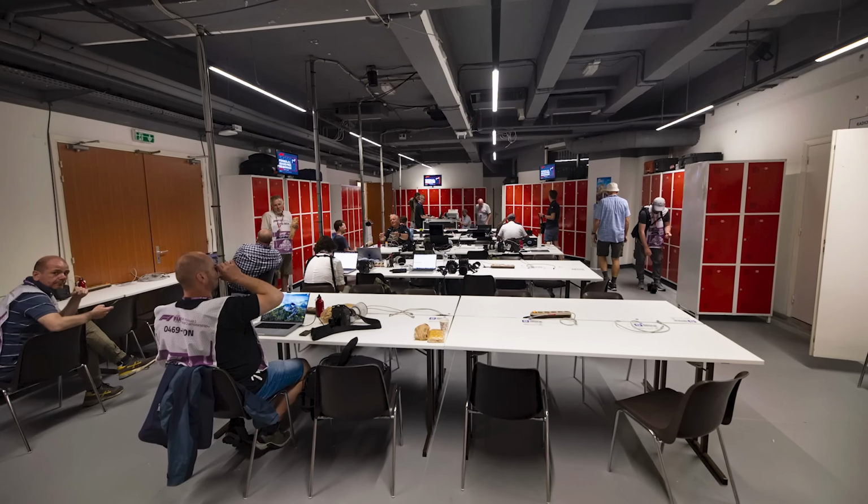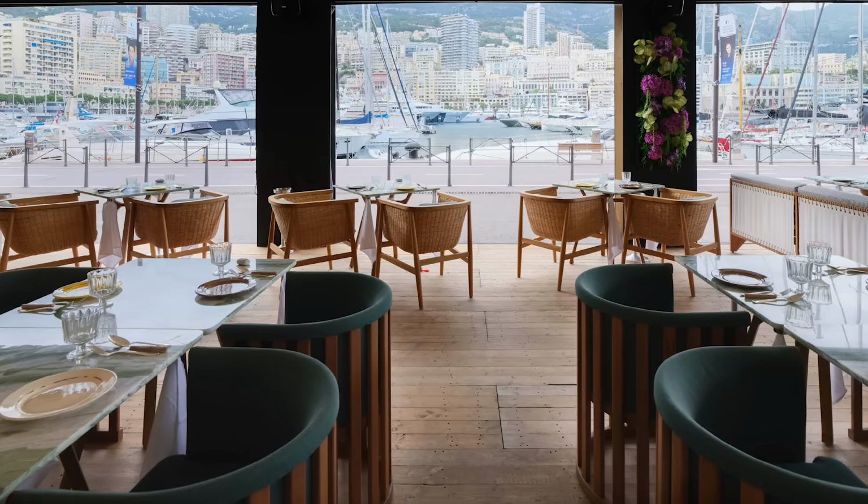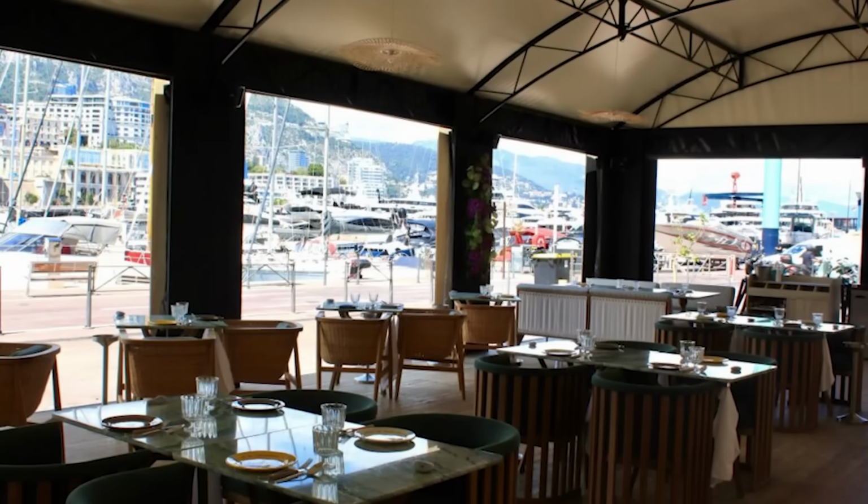And I can tell you that the media centre here in Monaco used to provide the worst food of all the tracks, reliably every year. But this year, they've sent us upstairs to a restaurant which has a full-on buffet. Thank you very much, Monaco.